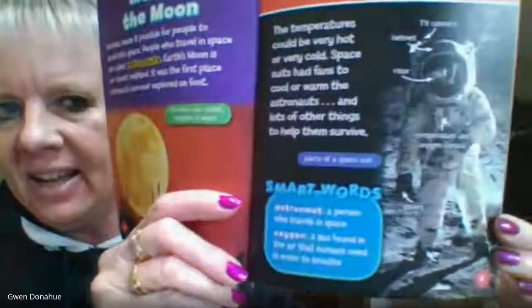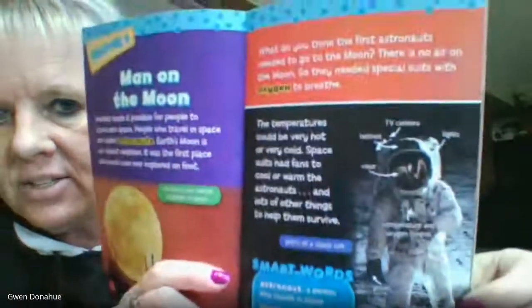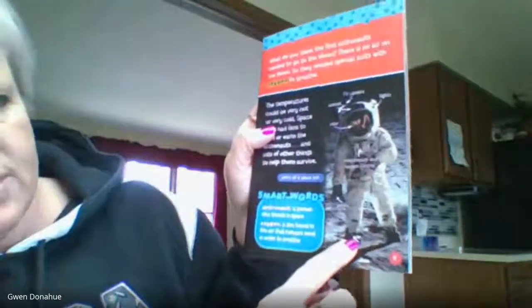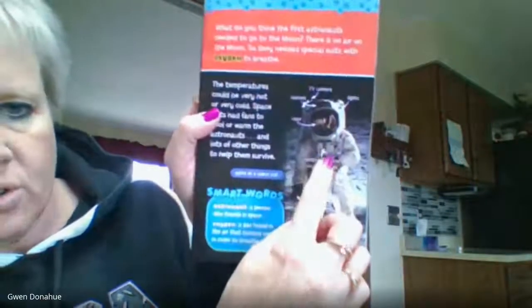Now, I went digging around in my basement to see if I could find some books, and I wasn't able to find one with the moon that gave us a good diagram, but I did find a really good picture that has labels on it. So this was talking about the man on the moon. So if you were going to travel to the moon, you might need a suit that looks like that. So they labeled it. You're going to need boots, gloves, a temperature and oxygen control because you have to breathe.